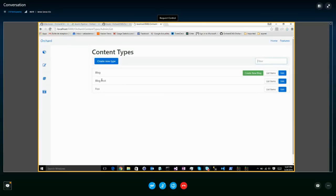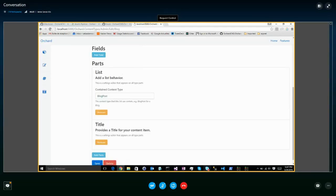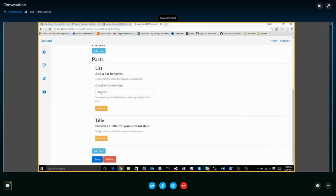So here I created a blog post, which is the default one. The blog edit. This is slow. The first time is compiling the views. The edit, you see I have the parts. This is all based on shapes here. And this shape has been injected in the type part. I also have made, just to be sure, a settings editor that appears on all type parts. So I made a settings display driver that targets all type parts.